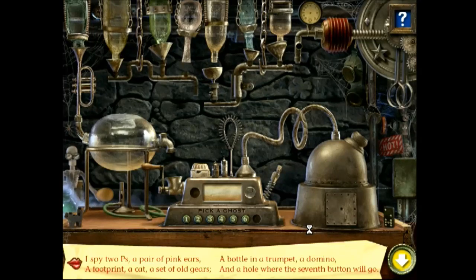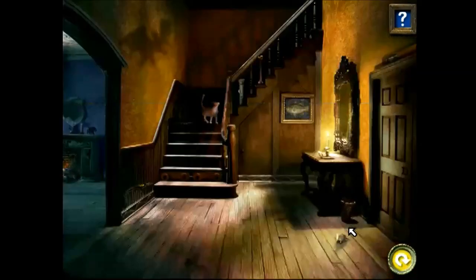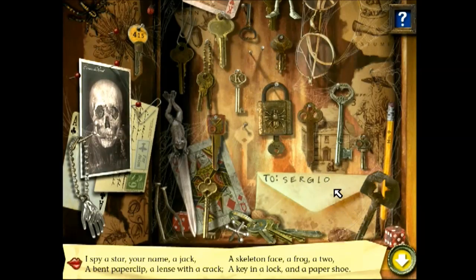Wondering what these ingredients do? Fill up my kitchen, then I'll tell you. I spy a star. Your name, a jack. A bent paperclip, a lens with a crack, a skeleton face, a frog, a 2, a key in a lock, and a paper shoe.